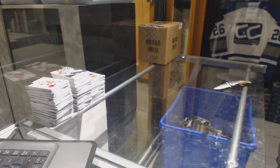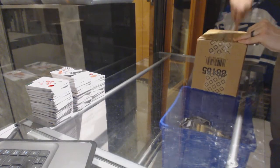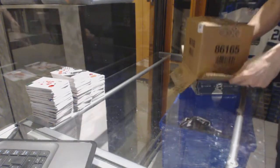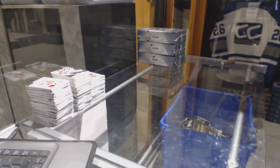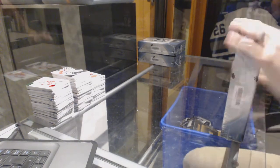All right, finishing off CNC group break number 6961 with the 3-10 case of 1516 Upper Deck The Cup. All right, box one.